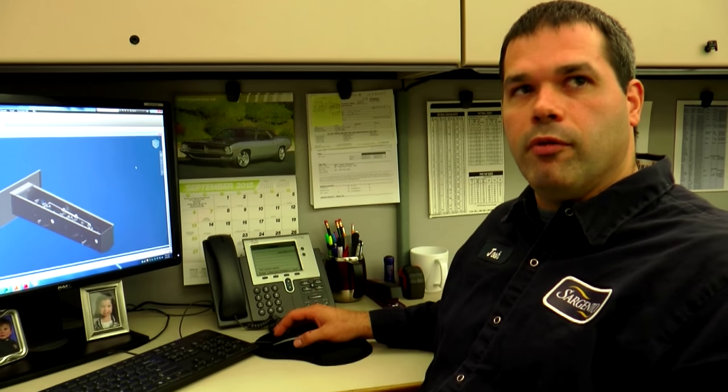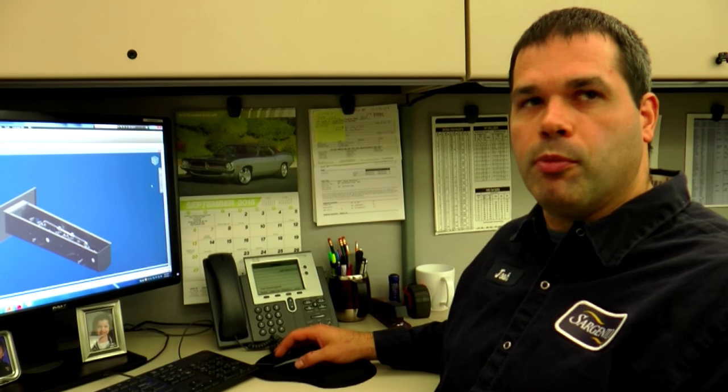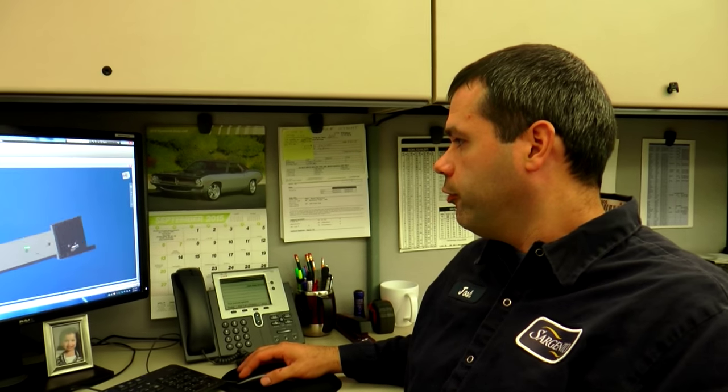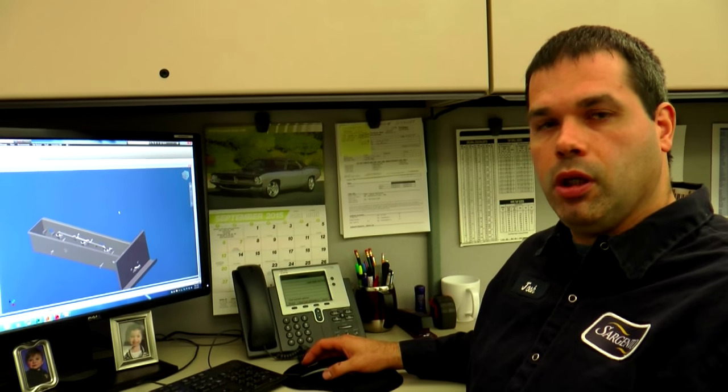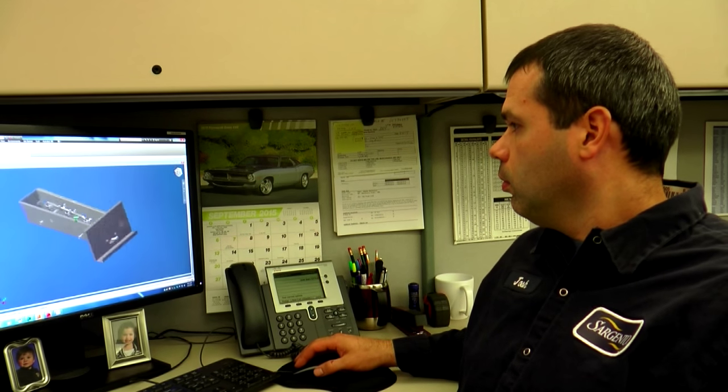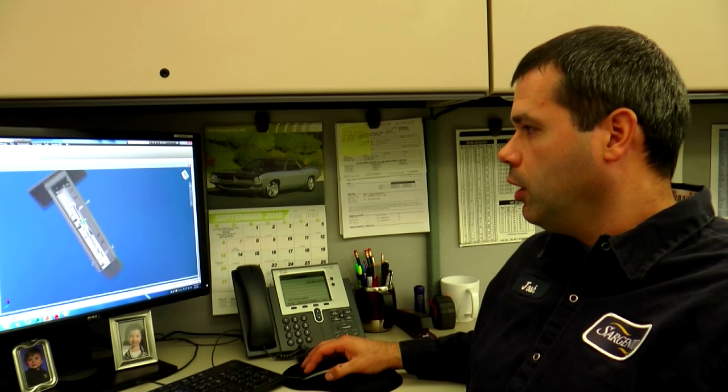This is an example of a piece of equipment improvement project that we're working on right now. This part was reverse engineered and improved upon from an existing piece of equipment. We actually have this in the shop right now being assembled.